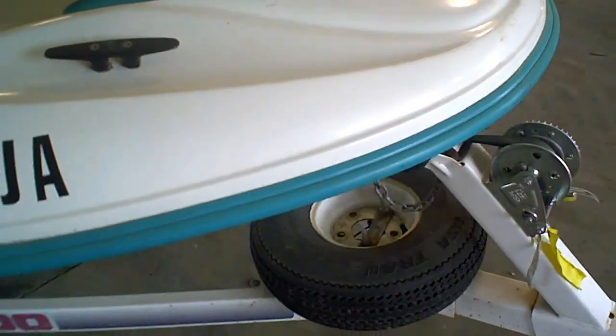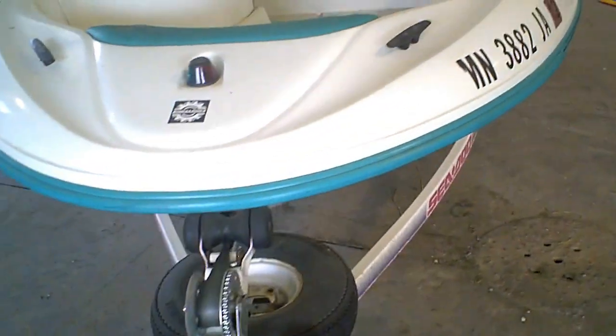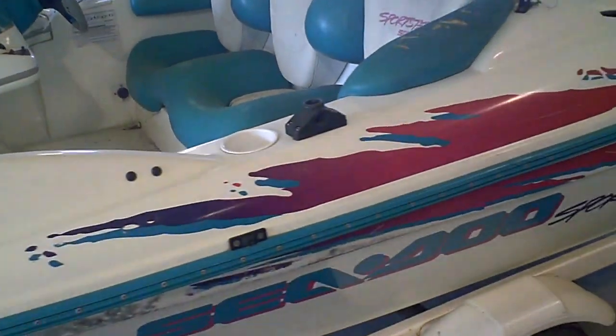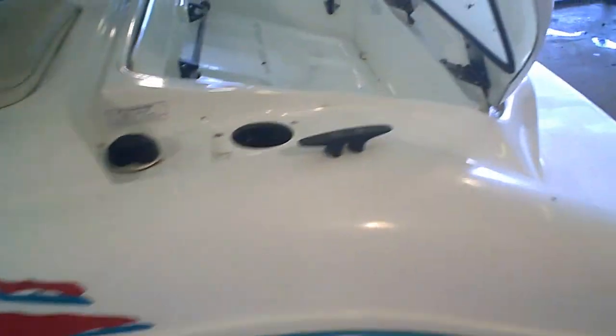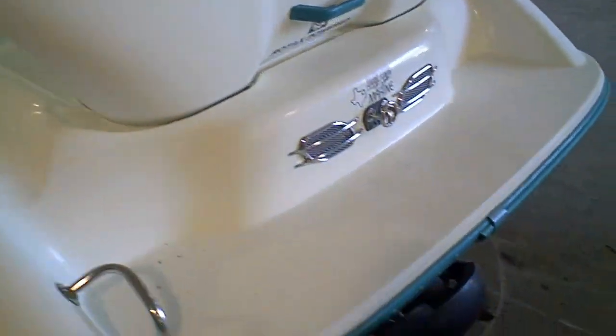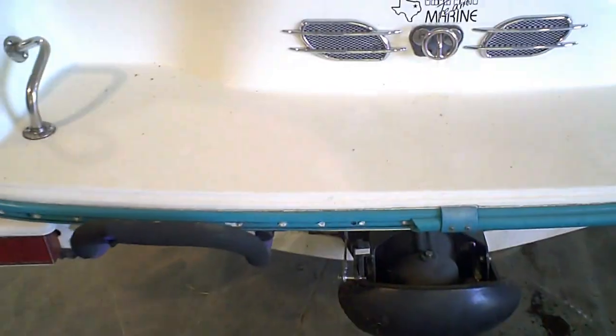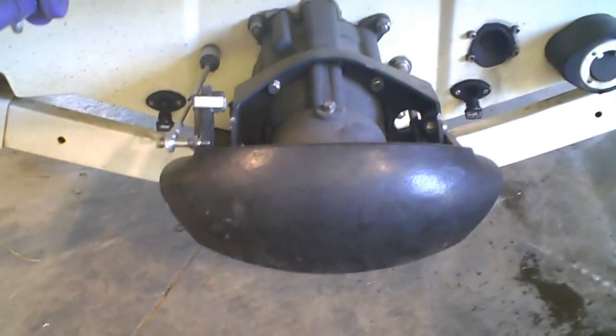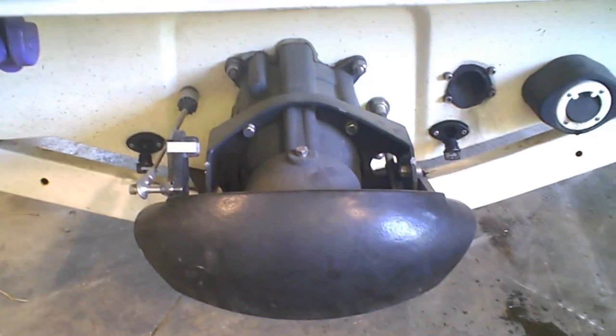We'll sell the seats if you want to buy the seats. There's the front seat, the front pad. Basically everything on this boat is for sale, including the trailer. Rear step, rear grab handle, chrome vents, reverse gate, reverse cable, jet pump, drain plugs.